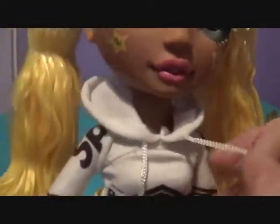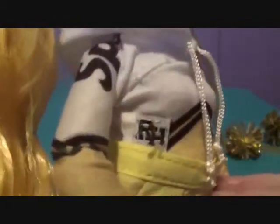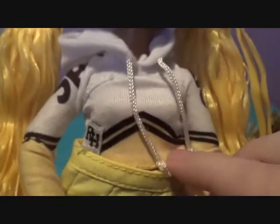And then she has her hoodie, it's white, with little drawstrings on it, and then it says S-P-A, spa. And on this side it says R-K-L-E. That spells sparkle, and that's pretty cool that they did that. And then there is a little R-H, little square right there, and then she has some yellow and some black stripes, and it looks great.